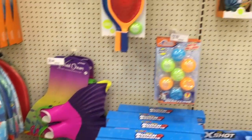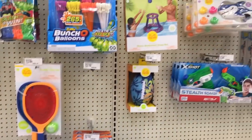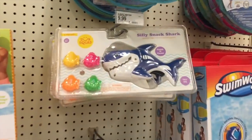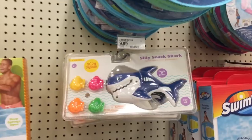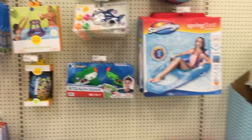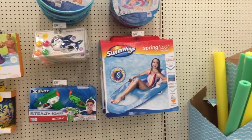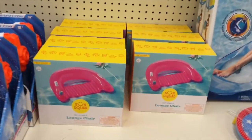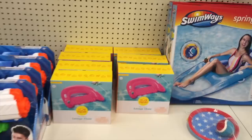Mermaid dreams. Okay, all right guys. Ooh, nice little football there. A silly snack shark. Oh, he's snacking. He's snacking on your pool weights. All right, ooh, a spring float. Ooh, it's a recliner. Ew. Oh, and then down here, what's this? A lounge chair for your pool even.